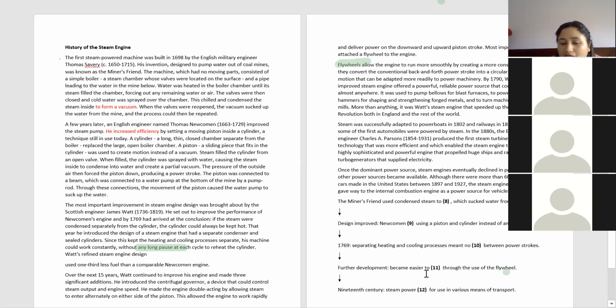So here, when we are looking at this question, flywheel, through the use. Became easier to power machinery through the use of the flywheel. There needs to be one more word with it. Flywheels allow the engine to run more smoothly by creating a more constant load, and they convert the conventional back and forth power stroke into a circular motion that can be adapted more readily to power machinery. So it became easier to, "to" is already given. So we cannot pick up any more words because "to" is already given and we can only write power machinery.